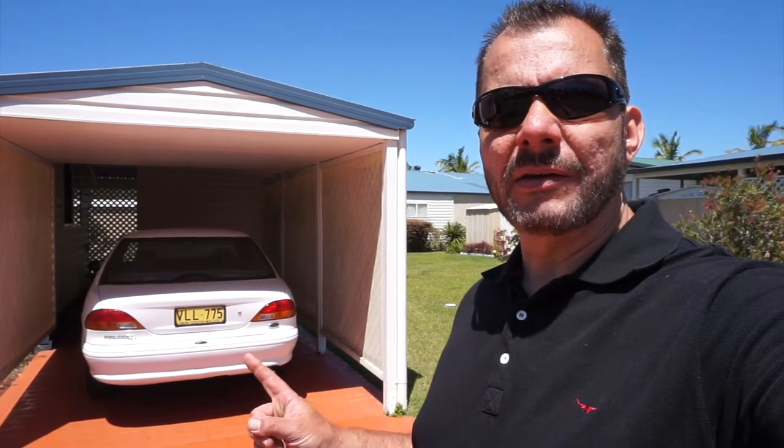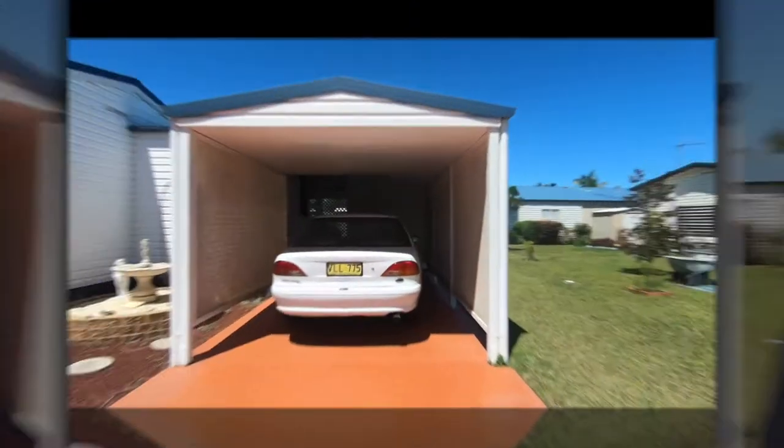I'm thinking about getting another car, and this is a low mileage Ford Falcon EL. Let's have a look at the good points and the bad points and see if we're going to get it. There's the car there. Let's see how we go.